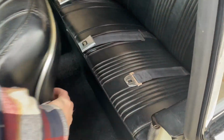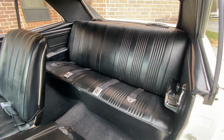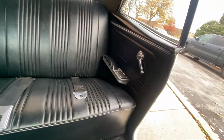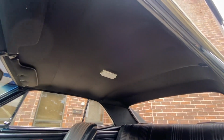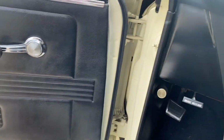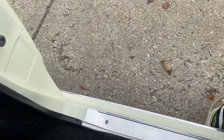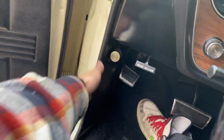Seat belts front and rear. I'll go to the back first. Like, that's awesome. Back seat there, door panel, another door panel. Headliner's perfect. Another thing I wanted to show you, the attention to detail, how nicely painted that is, as well as the door jamb there. VIN tag in place, of course.